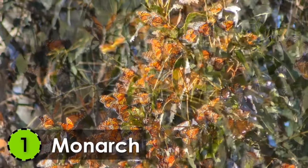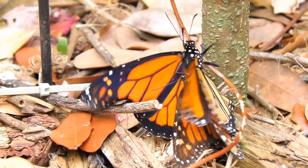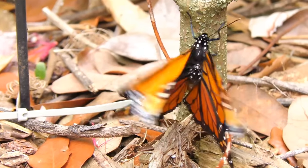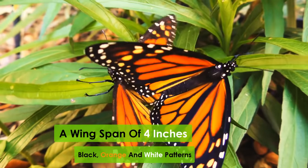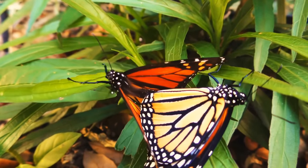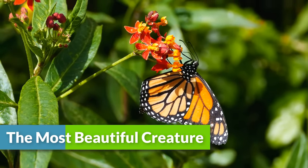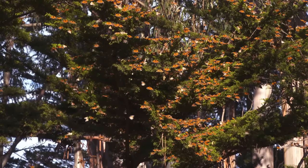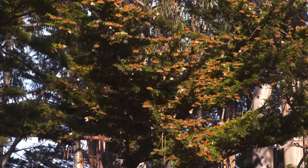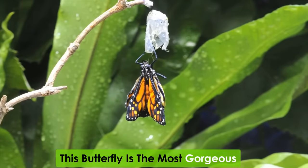One, monarch. The most beautiful butterfly in the world is the monarch, also known as milkweed. It has a wingspan of 4 inches and has beautiful black, orange, and white recognizable patterns on its wings. This lovely little insect is one of the most beautiful creatures in the world. It is known for its long migrations from the United States and Canada to Florida and Mexico. With around 10 subspecies, this butterfly is the most gorgeous of its kind.